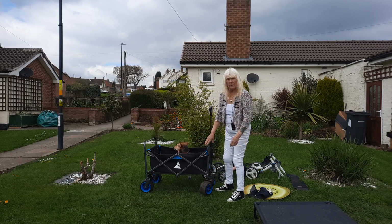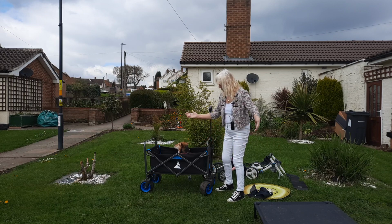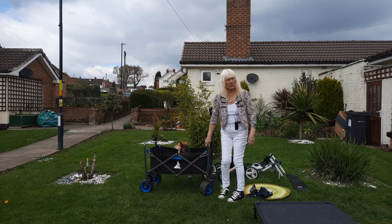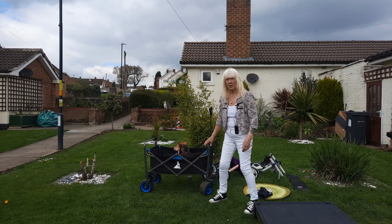They're not that expensive. I'll let you look for yourself on Google or eBay and you'll find out. But they're quite a good price. So that is a must. We find it a must.